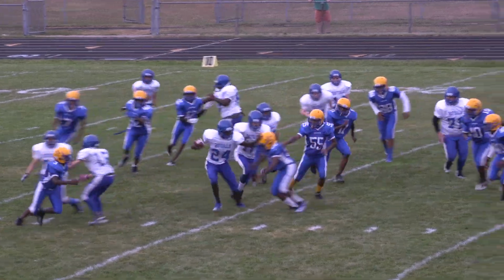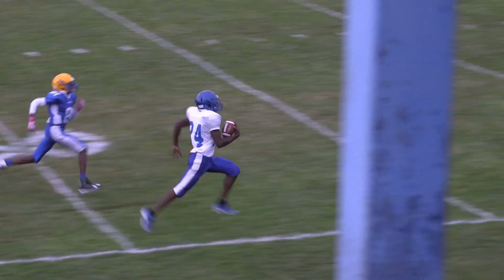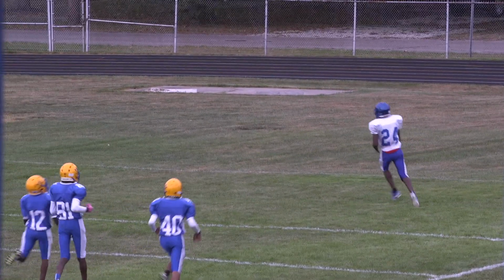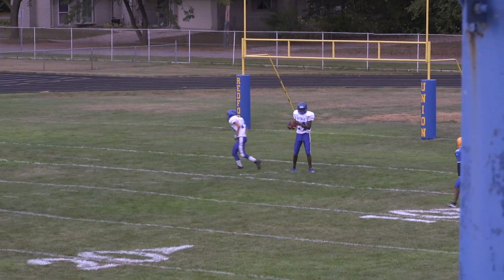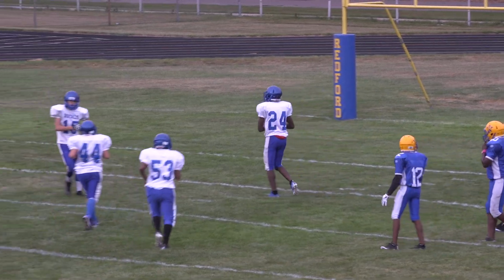Pitch to Wilson. Wilson's got room, and he's got the legs. He is on his way. Quinton Wilson made it to the end, and he is going to go all the way. That is a 70-yard touchdown scamper for number 24. That brings the score of this game to 8-6.